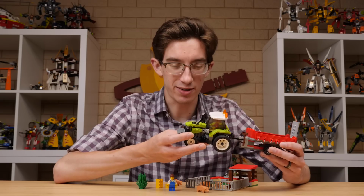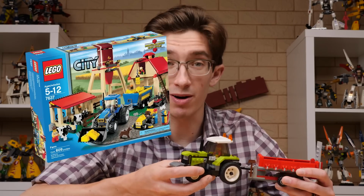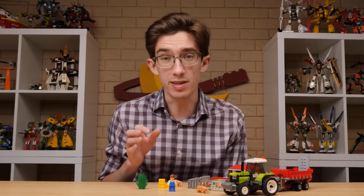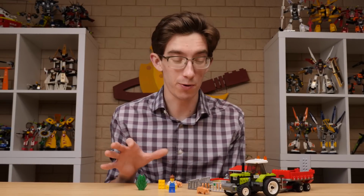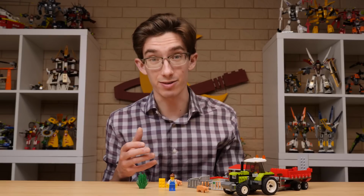It's just perfectly done. And it was far superior to the tractor that was included in the large barn set from the same year, or the standalone ones too. That first farm sub-theme was honestly a game changer for LEGO, and it's always great to see them return to it every once in a while. Hopefully, LEGO Farm continues to be a mainstay of the theme, because it had a lot of great sets back in the day.